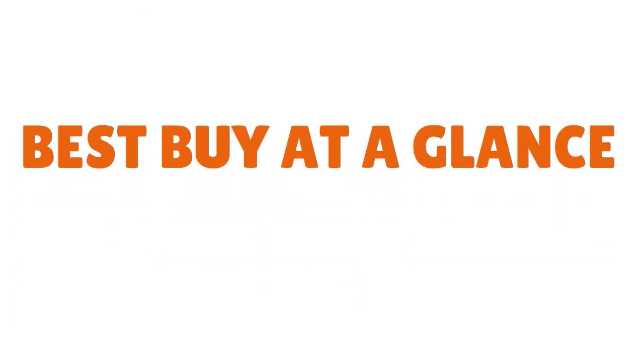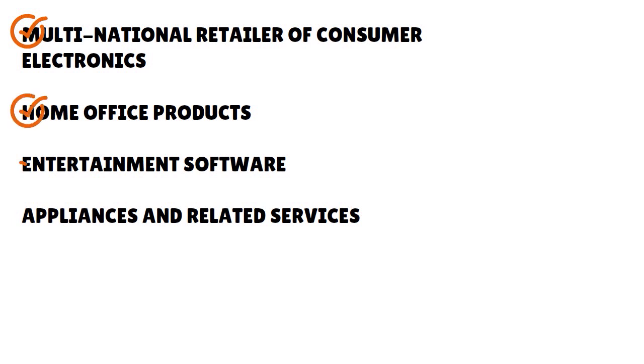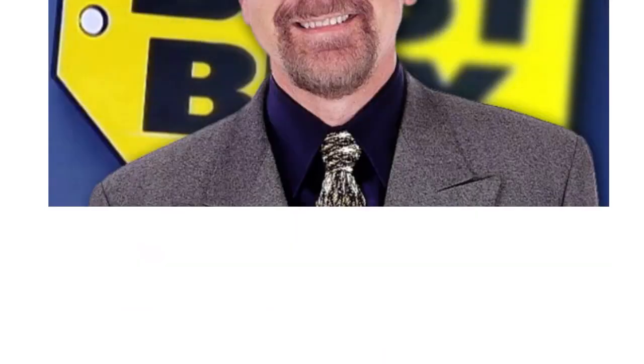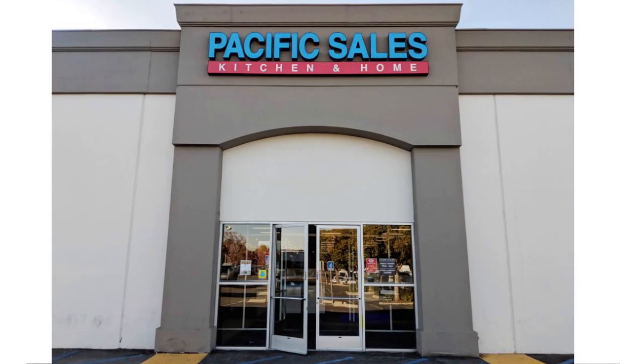So, Best Buy at a glance. When you think about Best Buy, you have a multinational retailer of consumer electronics, home office products, entertainment software, appliances, and related services. The company is located in Richfield, Minnesota, and was founded by Richard Schultz and James Wheeler in 1966 as an audio specialty store called Sound of Music. Best Buy operates retail stores, as we all know. They also have call centers and online retail operations under various names such as Best Buy, Geek Squad, Magnolia Audio Video, that's one of my mother's favorite stores, and Pacific Sales. As of July 1st, 2021, the company had about 1,500 stores, including 1,200 stores in the United States and 300 stores internationally. Pretty impressive.